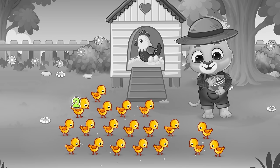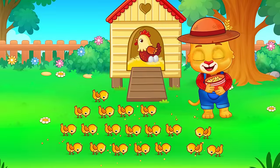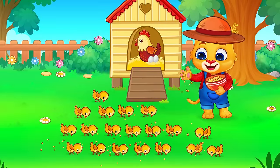One, two, three, four, five, six, seven, eight, 9, 10, 11, 12, 13, 14, 15, 16, 17, 18, 19. Lucas is giving food to 19 chicks.